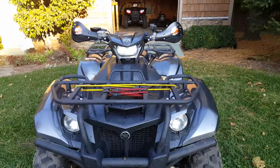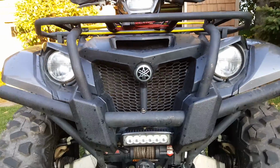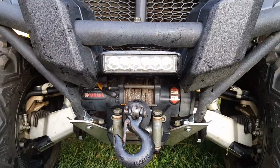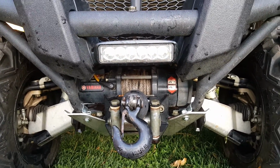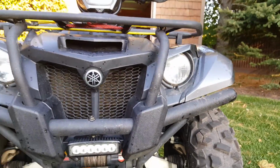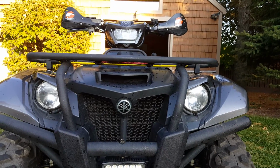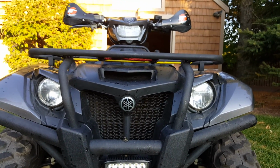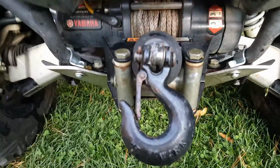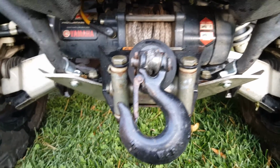goodies on this. Up front I got a Cullpin, I believe it's a 6-inch LED light bar. It's pretty good, that's white. It's a white lighting. And it's a decent light. So that mixed in with the 2 yellow halogens and the yellow headlight, the handlebar light, gives some pretty good lighting. Down here also is the Yamaha made by Warn Provantage 2500 winch.